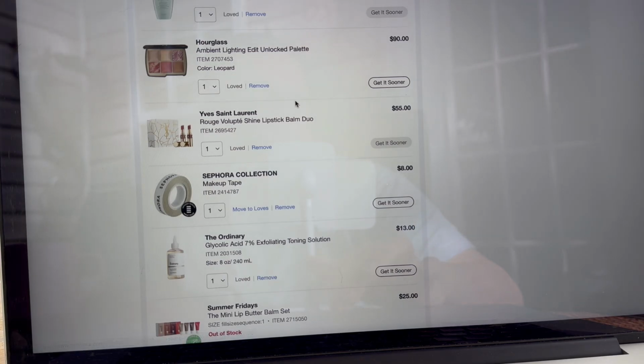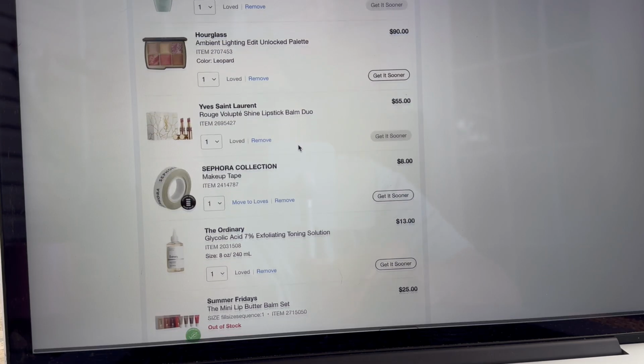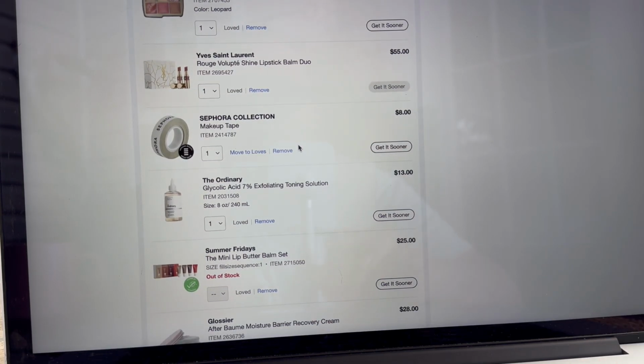Now, this set right here, the Shine Lipstick Balm Duo, it's kind of like beige pink shades. Yves Saint Laurent lipstick balms. It's $55 for a set of two when it's $39 by itself. So 55 minus 20%. So that's going to be what? $45? 55. Yeah. If I'm correct with my math right now.